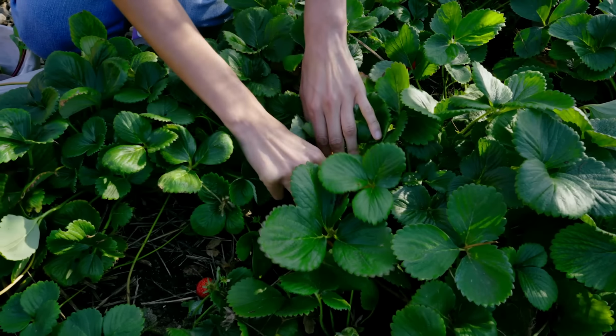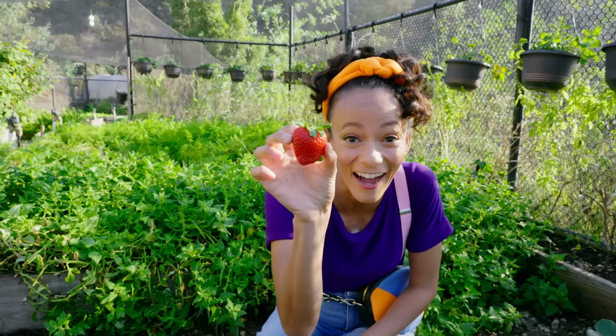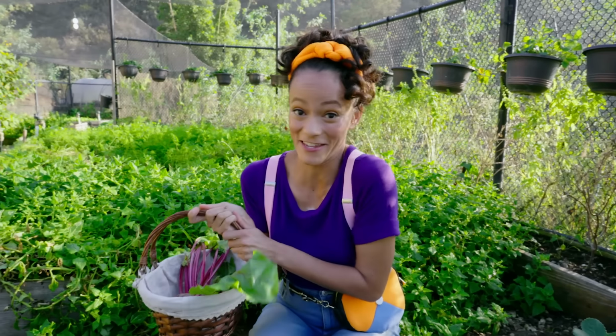Ooh, here's a good one. Oh, this is a really good one. Oh, this will be so yummy in the popsicles. Let's go make some yummy treats.